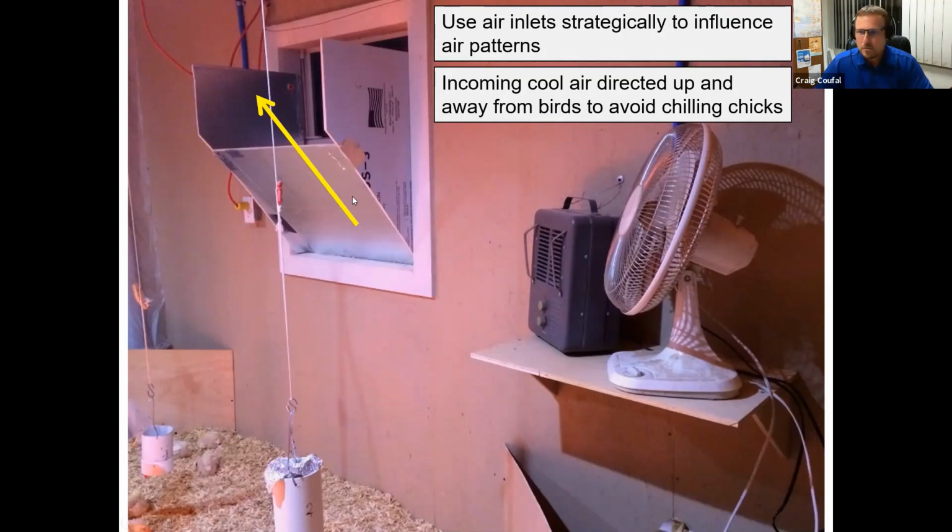What this does is I'm controlling the way that air comes in, and we're making that air go up rather than allowing that cold air to fall down and create a draft on the birds. So we're making this little air chute so the fresh air coming in goes up, because remember, hot air rises. We want that cold air to mix with the warm air up high, and we don't create a draft on the birds.